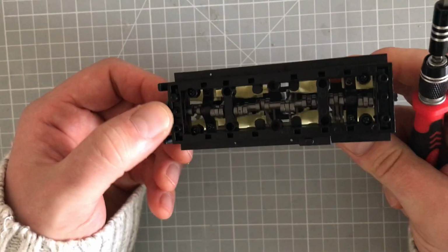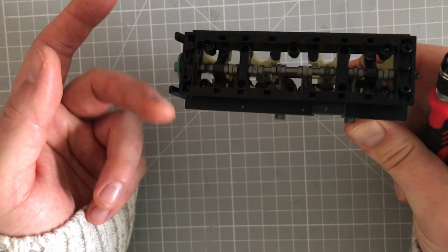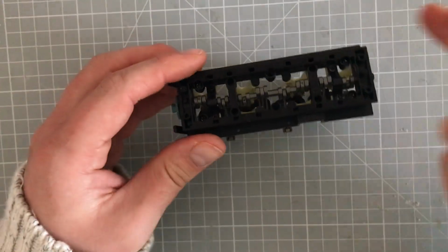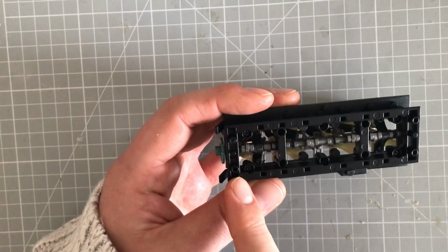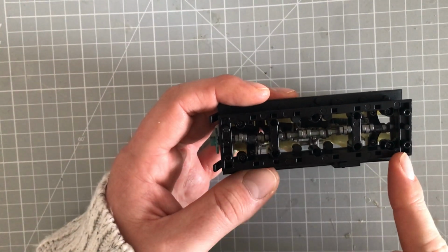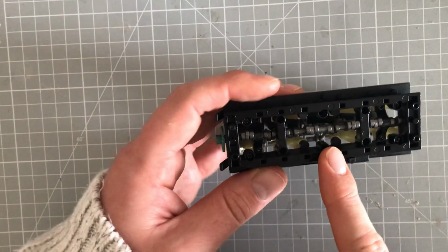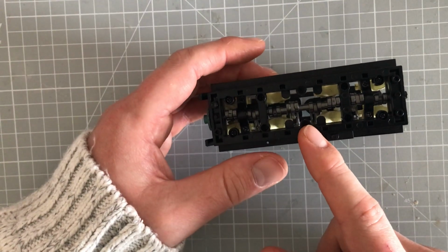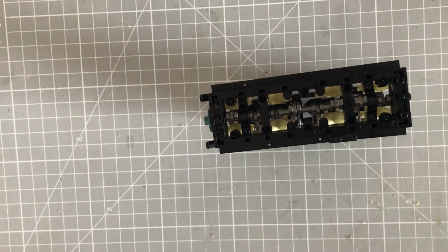See, again, it's skipping. Do you see that? It got stuck and then it's going round fine. I don't know what on earth is going on with that. So, as you can see, we've put AP in there. We've put AP in there. We've then got to put 2 APs through here, and that will be that done. Then we can move on to the other part.